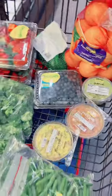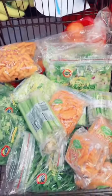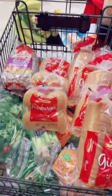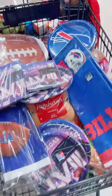Weekly grocery haul for my family of 13. In cart one, I started with the produce: berries, oranges, green beans, broccoli, carrots, celery, bananas, and then I got the breads and buns for the week, a few toiletries, and some stuff for our football snack tables on Sundays.